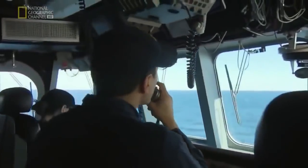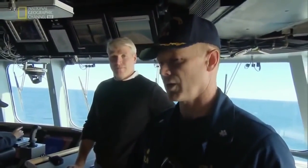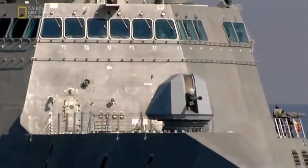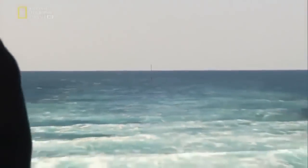Man the launch handling and recovery detail. We don't want to take any chances, so just to be safe, we're going to go ahead and recover the vehicle. With civilian and Navy personnel on edge, Independence carefully aligns itself with the approaching RMMV.